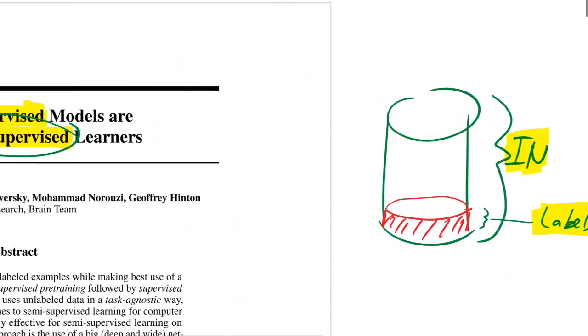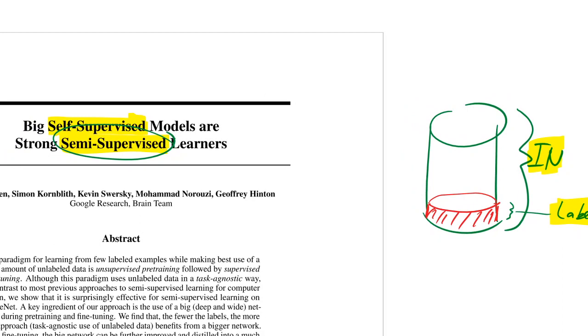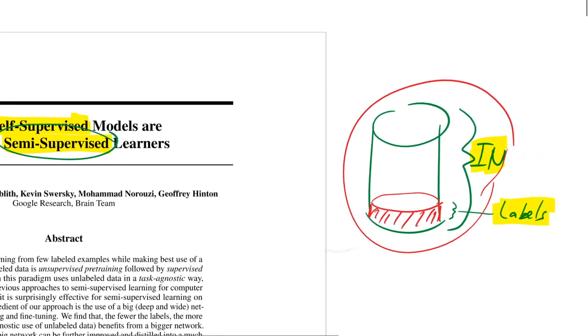I've recently made a video about OpenAI's ImageGPT that goes in the same direction as this work, which basically says that pre-training on unlabeled data, like this whole data set without the labels, can be a very good preconditioner for fine-tuning later. And this paper says the same thing.